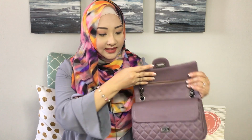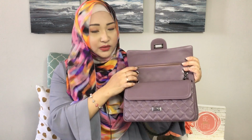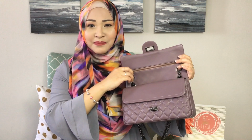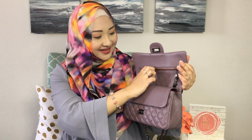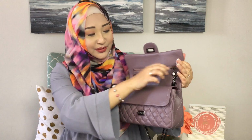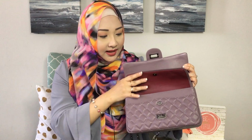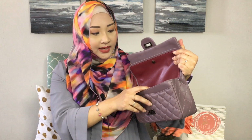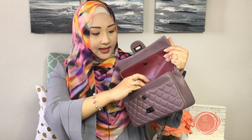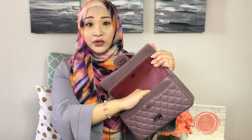So there's another flap here which has a magnetic button over here. This one is a zippered compartment, but there's no actual compartment, it's just for show, so you can't really put anything inside. As you can see, it's actually glued down, so that's pretty useless. So for this bag itself, there's one side pocket over here and one main compartment here, and there's 2 slip pockets as well as a pocket to put your lipstick.